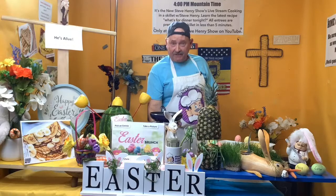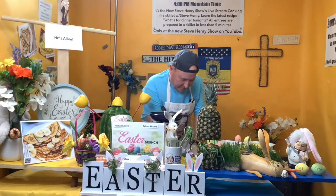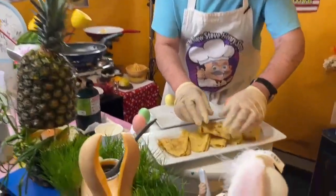So that's it in a nutshell on the crepe here. The crepe is just going to be folded over very lightly, and I'm just going to put that right on top. See how that goes? Right on top like that.